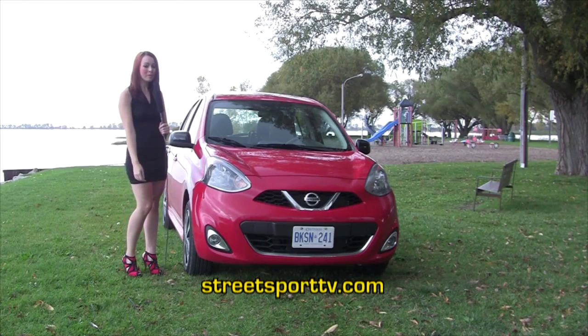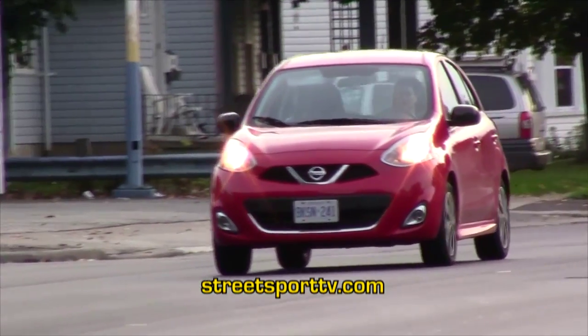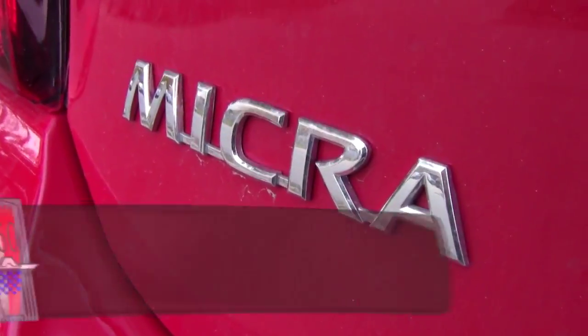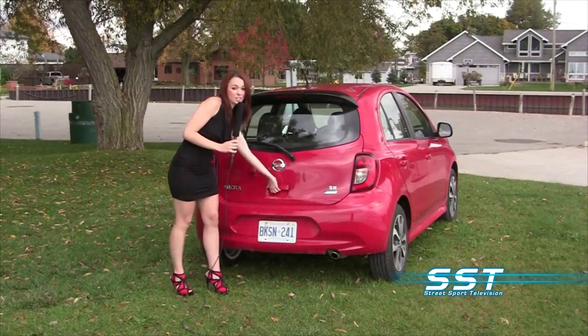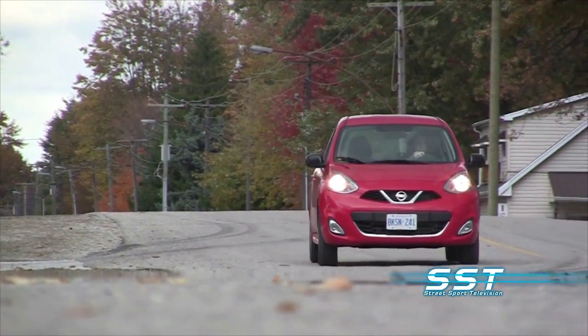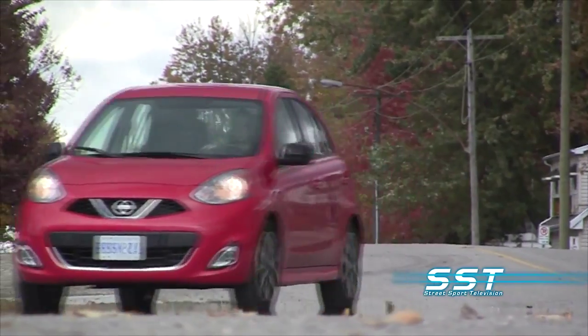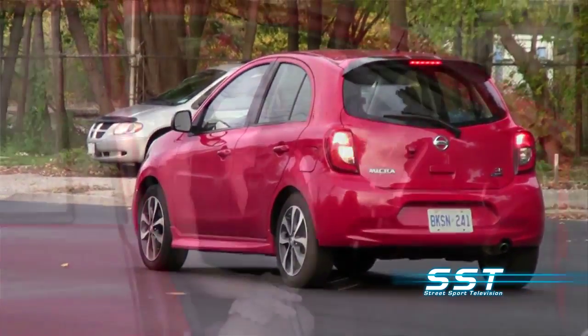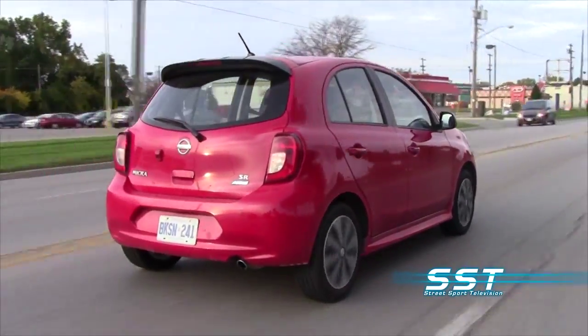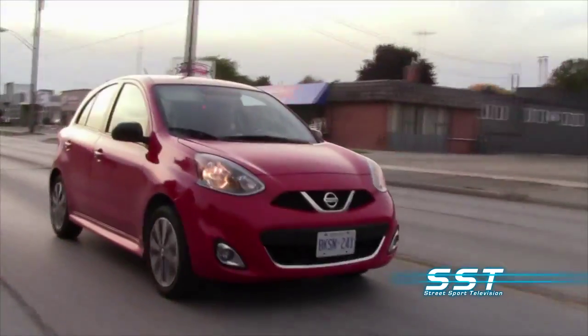You are looking at the most affordable car in Canada. This is the all-new Nissan Micra. This is a very versatile car that will fit any lifestyle. Even though this is a small car, there's plenty of room for cargo. The base model that's priced under $10,000 comes with a manual transmission. Once you start adding options, the price goes up. In order to get air conditioning, you must get an automatic transmission, which adds about $4,000 to the price.